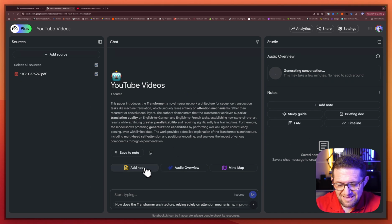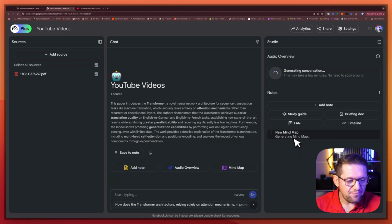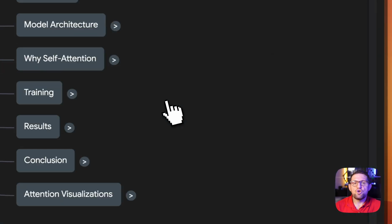Now here I can add notes, and then I can add an audio overview, and I can do a mind map. This is the mind-boggling part. So let's click on mind map and see what we get. It's already generating the mind map for me. And now our mind map is ready. So if I click on it, look what you see.